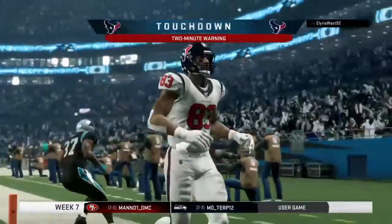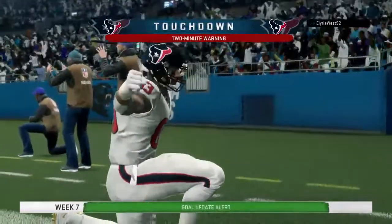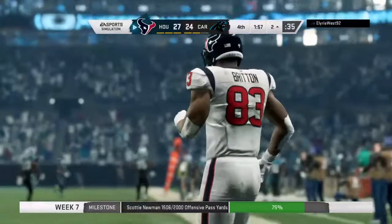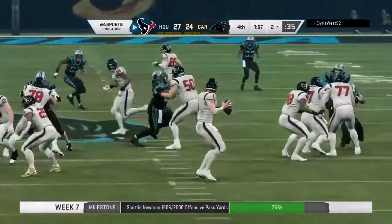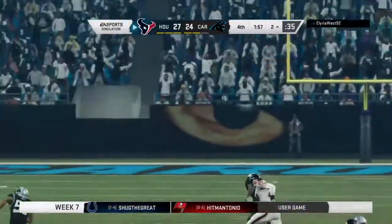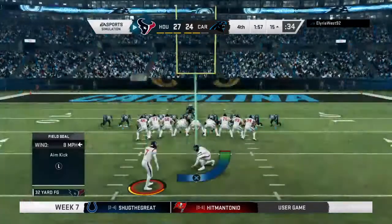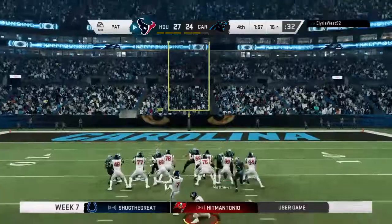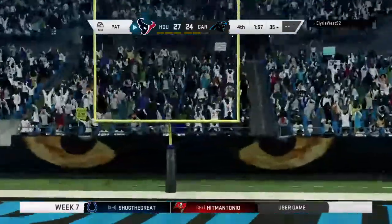It's caught inside the 25. And he'll take this one in for a Texans touchdown. A big play there with touchdown number 2 in the game and now 11 on the year. And the Texans have retaken the lead. Still an important piece of business to take care of, the extra point. And that will make this a 4-point game.